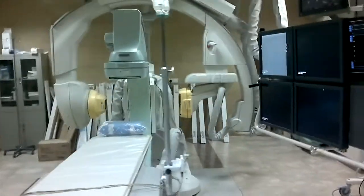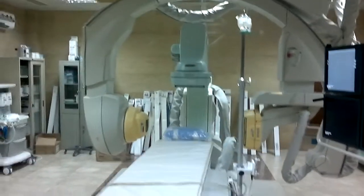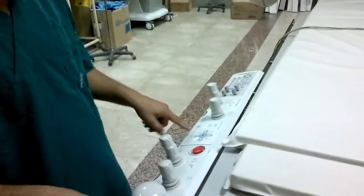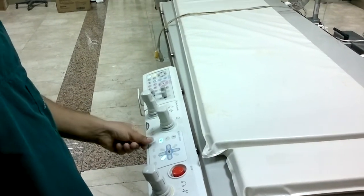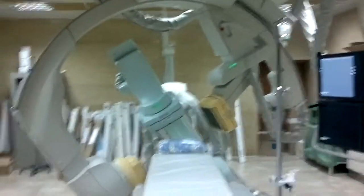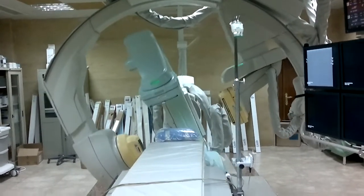Now we have the center positioning for frontal and lateral for biplane system, and we will show you the different positions for biplane C-arm. Okay, this is memorized positioning. With one press we will change the position as you want according to the demands of doctors.